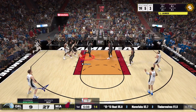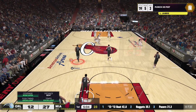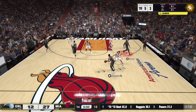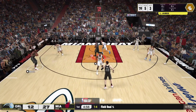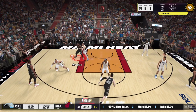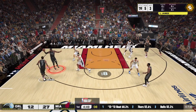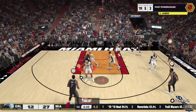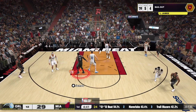Caldwell Pope with a wide open look. Good on the triple. And here's James. He'll bring it up for the Miami Heat. 15-point game. Pass to Zubac. And here is LeBron. James outside. 6 to shoot. And they double up James. Here's Zubac, defended by Carter.